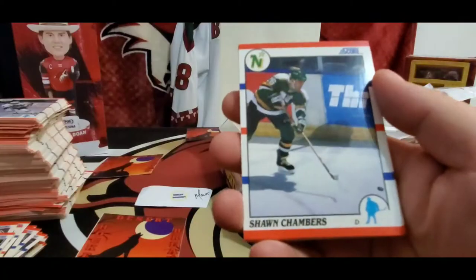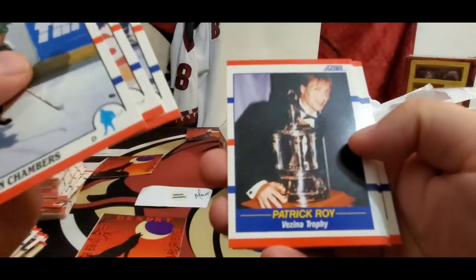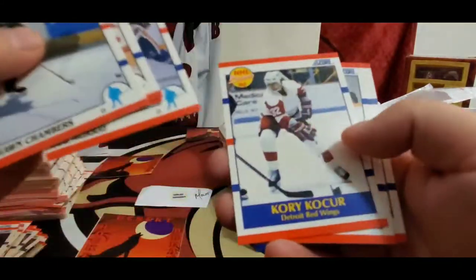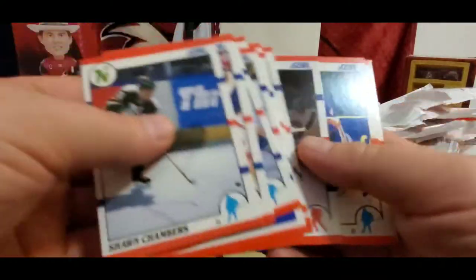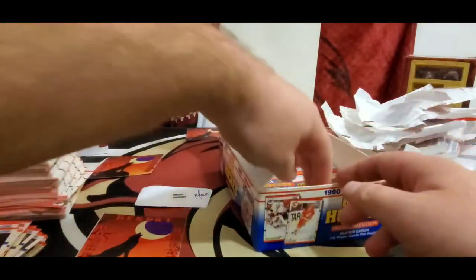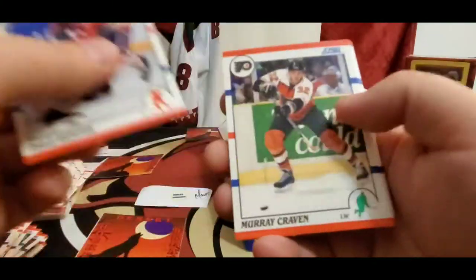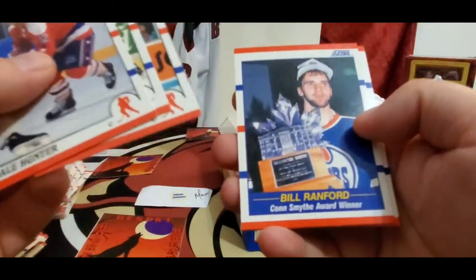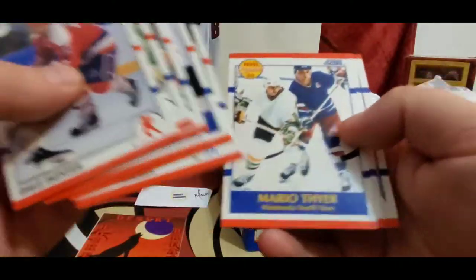Very cool guy. Sean Chambers, Gino, Christian Ritu, another Patrick Waugh, Bob Murray. Lots of duplicates in here. Steve Casper, Paul Gillies. I'm trying to pick up the pace because I'm noticing lots of cards. And I got to delete some videos to make some room soon. Dale Hunter, Craven, Carson, Bill Ranford. That's a cool one I haven't seen yet. Makarov, Thayer.